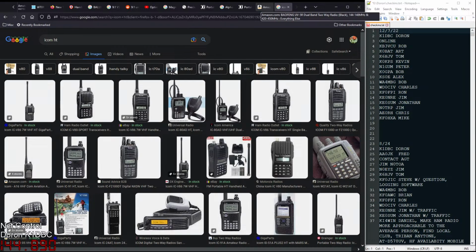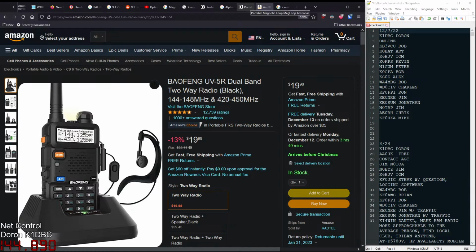What would be a good first handheld radio to get? I mean, yes, for a price point, you can't beat a $20 5-watt, 2-meter, 70 centimeter that you can check into IndyNet for. But any intro beginner HT suggestions out there, please call now.